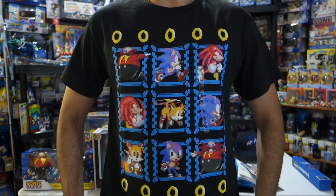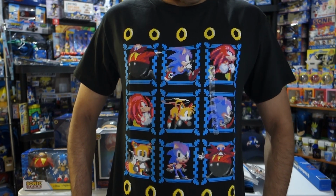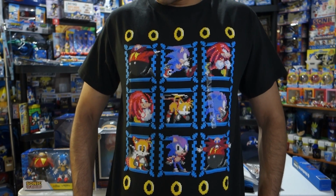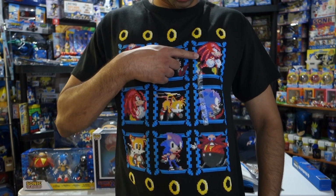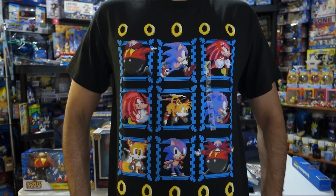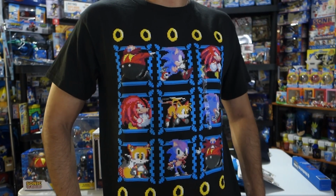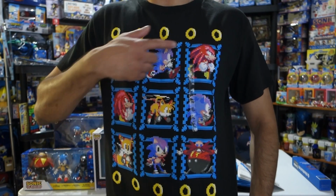And here's the shirt I'm wearing. It's definitely my favorite one. It's got Robotnik, Sonic, Knuckles, and Tails, and some repeating sprites here. You can see from the sticker, it's an XL, which is good because it fits me. And I don't know, I just really like these classic designs. It's on a black background, so all the designs are pretty easy to see, especially the rings up here at the top and bottom.